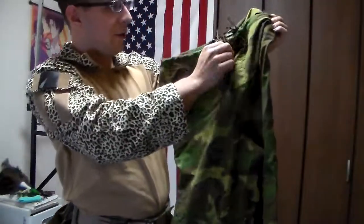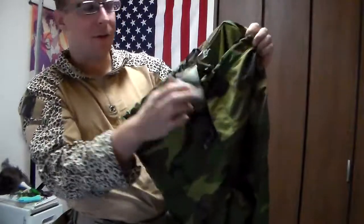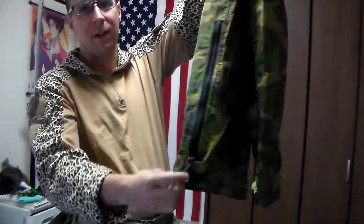You've got your button closure and zipper, those little pull tabs and 550 cord, and of course your natural instructions. And other than that, you got your ankle clippings and your little zippers. These zippers allow you to fit your boots in a lot more comfortably. So that's the Gen 1 I have here.